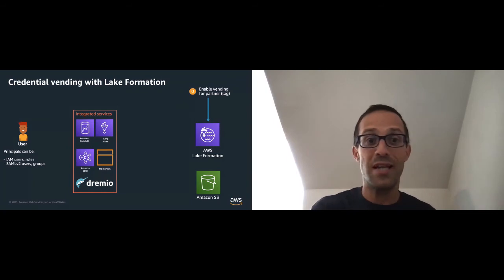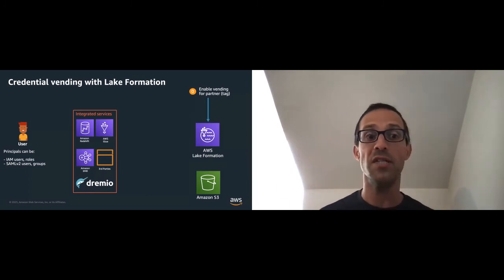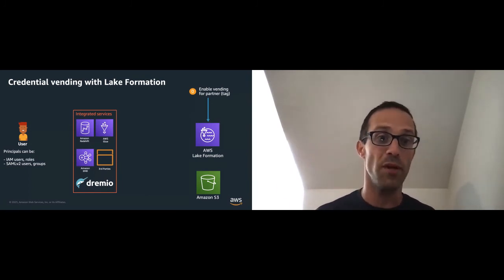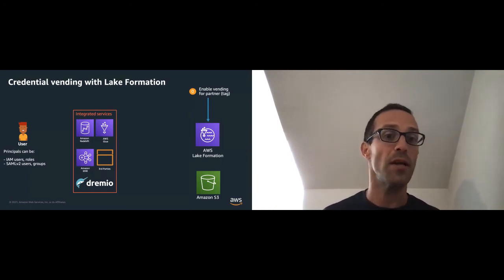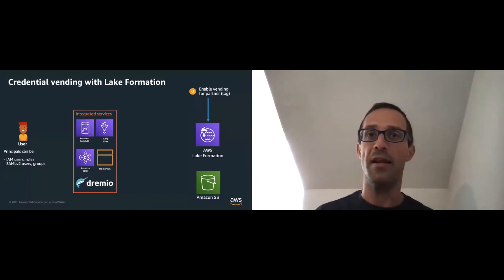So if the customer says, "Hey, I don't want to vend credentials to partner X," they don't configure them in Lake Formation. If they say, "Yeah, we love Dremio, we want to give them the ability to do it," they configure that inside of Lake Formation. So later, if something happens, they can pull the plug and say, "No, we're not going to give you credentials anymore." Not that's ever going to happen, but you have the option.